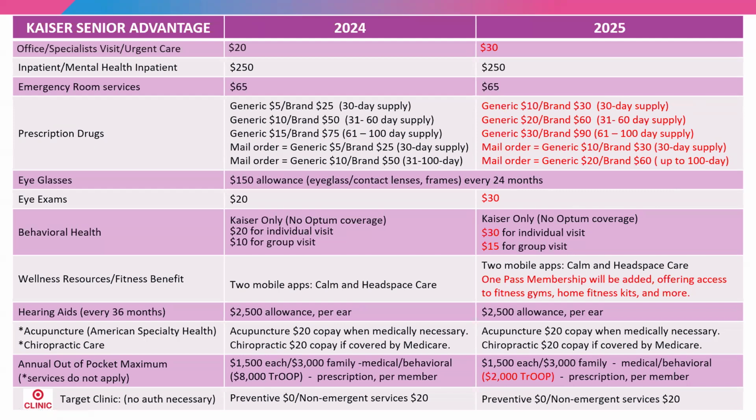For our Kaiser Senior Advantage members, they have a $150 allowance for eyeglasses, contact lenses, and frames. The Kaiser Senior Advantage plan is the only retiree plan that offers a vision benefit. So if you are enrolled in a UC plan other than Kaiser Senior Advantage, you may want to consider enrolling in VSP. Some Kaiser members decide to enroll in VSP in addition to their Kaiser vision benefit, and they have 2 vision plans. It's up to you if you need that much vision coverage.